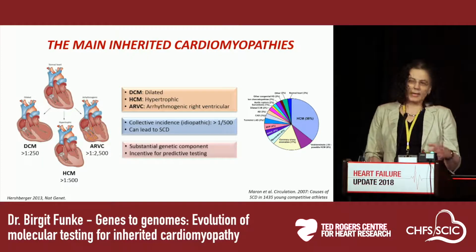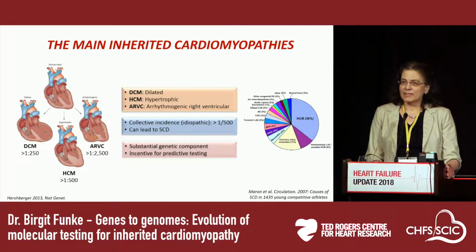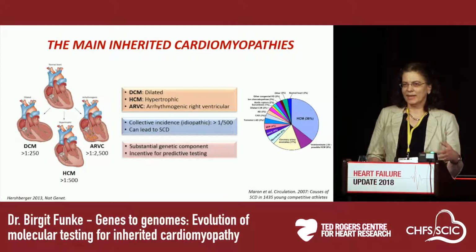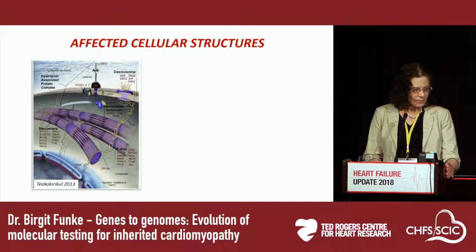So now, quickly from your territory into mine, we know today that all of these cardiomyopathies have a substantial genetic component, much more than we thought, which creates a high incentive for predictive testing, especially for family members of an affected individual. If you're able to find the cause in the proband, you can now turn to testing the family members and potentially releasing them from screening.